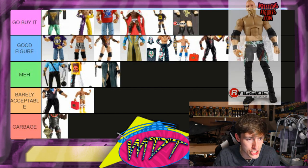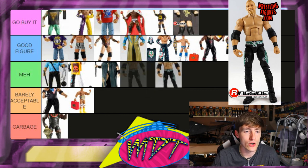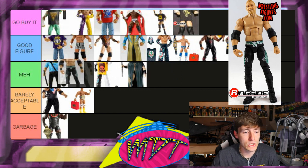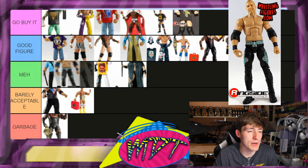Next up is Christian. This Christian was a good figure, but is it still a good figure? You know, like you have the Fan Central now. I think I'm going to put it in meh. That's kind of a shocker, I think. I'm going to put it in meh.